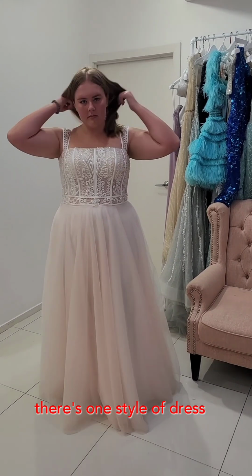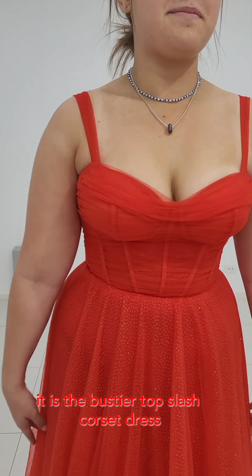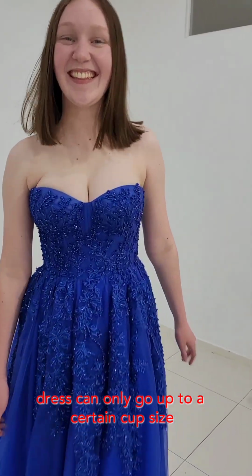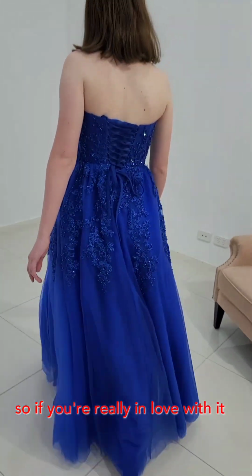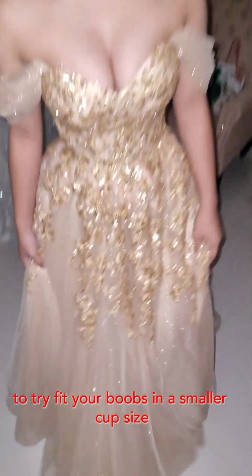There's one style of dress which is very averse to big boobs anyway. It is the bustier top/corset dress. Due to the fact that this type of dress can only go up to a certain cup size, in most cases only to double D, so if you're really in love with it, it wouldn't be a nice view to try to fit your boobs in a smaller cup size.